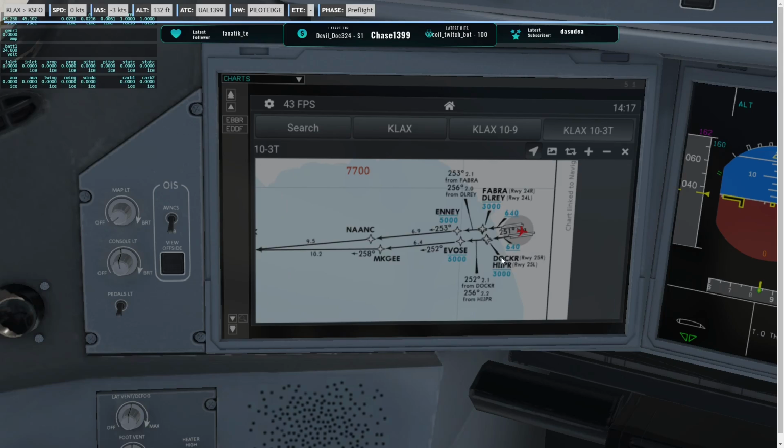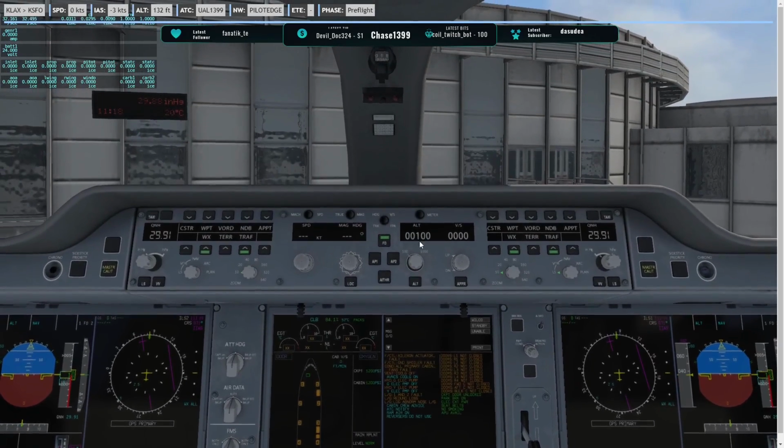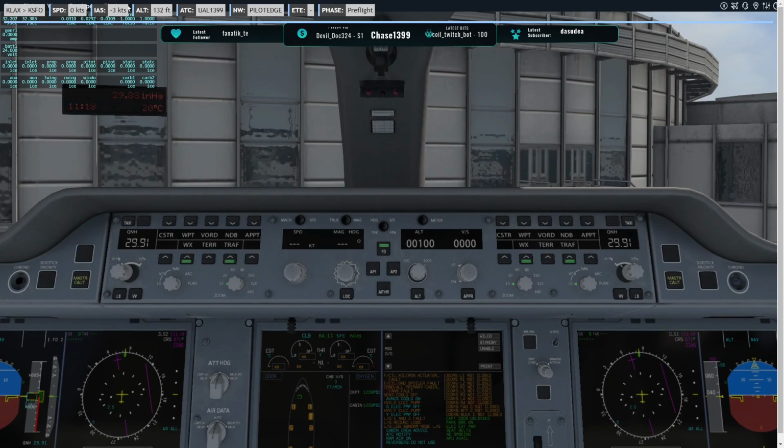Runway 19er, Charlie Golf. So we do 25 right, so Docker, Evos, McKee. All that is correct. Flex temp is added. Trans altitude, departure winds. And we can't go higher than 5,000 initial.